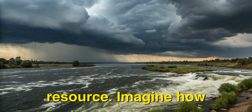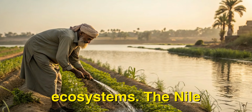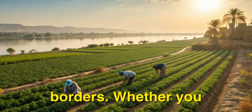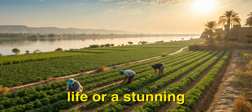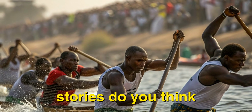It's a vital resource. Imagine how its rich waters have nurtured crops in lush valleys while supporting diverse ecosystems. The Nile also plays a crucial role in trade and travel, linking communities across borders. Whether you see it as a historical artery of life or a stunning natural wonder, the Nile River continues to inspire awe and respect. How many stories do you think it could tell?